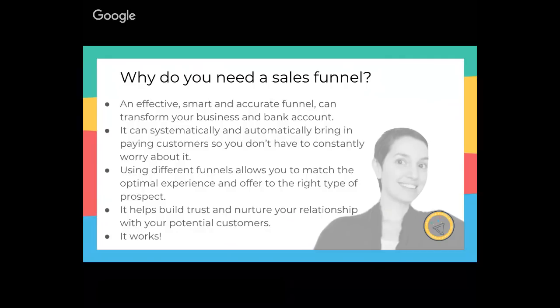Okay, now let's talk about why you need a sales funnel. There are actually many more reasons, but I narrowed them down to the most important ones. An effective, smart, and accurate funnel can transform your business and bank account. This did not only happen to me, it happened to every business in history that put in place a good sales funnel that works, okay?